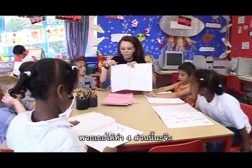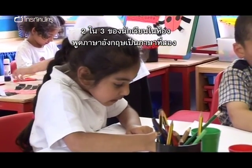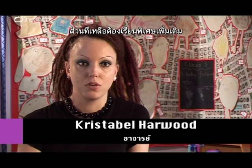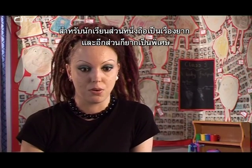You've got 4 sections. I want one. About 2/3 of the children in the class speak English as an additional language, and about a third of the class are on the special needs register.